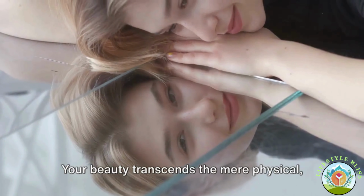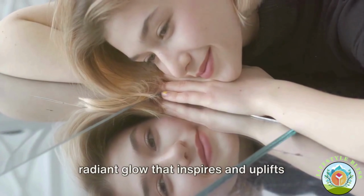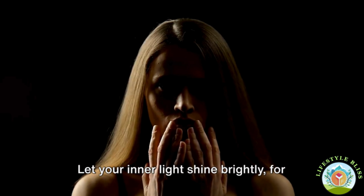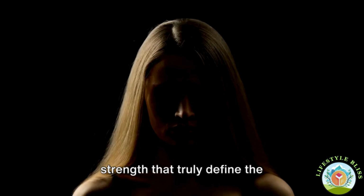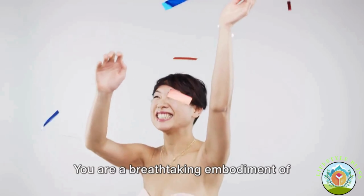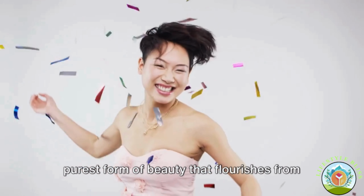Your beauty transcends the mere physical, illuminating from within and casting a radiant glow that inspires and uplifts everyone around you. Let your inner light shine brightly, for it is your essence, your spirit, and your strength that truly define the magnificence of your beauty. You are a breathtaking embodiment of grace and elegance, a reminder of the purest form of beauty that flourishes from the inside out.